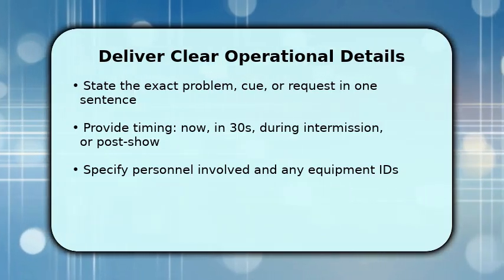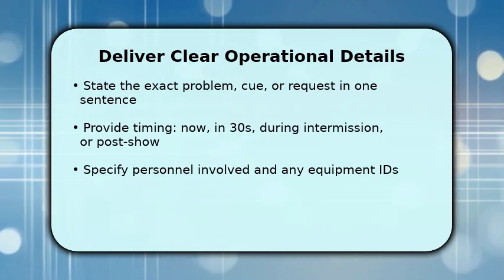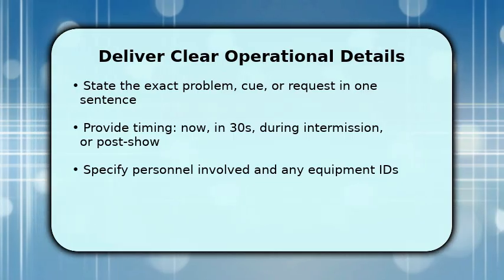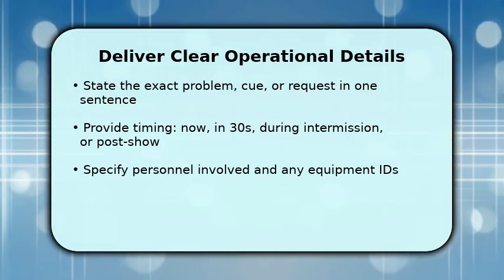Use short pauses to let them interject. If they ask for clarification, repeat the critical facts only. This saves time and keeps the call focused on solutions.